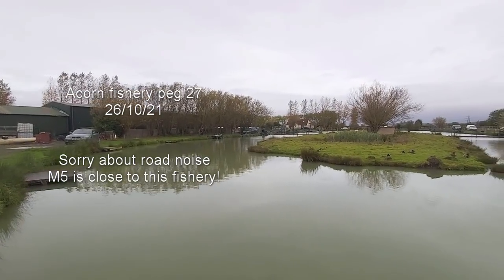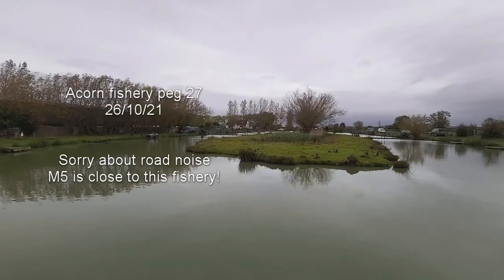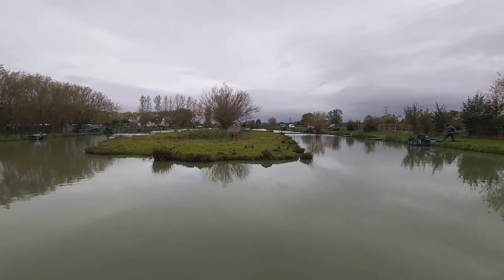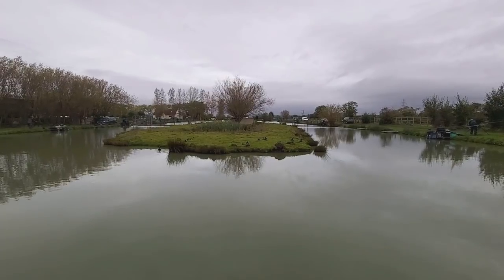Today we're live match fishing again at Acorn. It's been at least 6-8 weeks since I've been here fishing in an open competition. In fact, it's been any fishing of any description. It's Tuesday affordable open. I've drawn peg 27, which, as you can see, is on the point of the island, kind of miles away from everybody else.